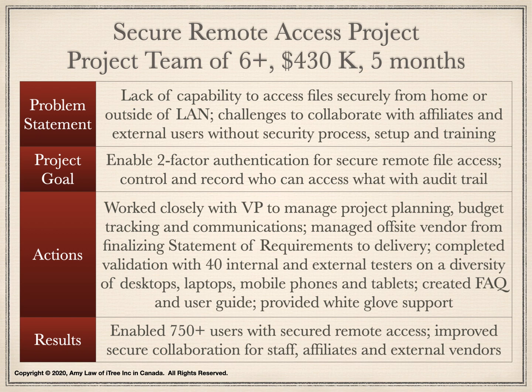The project was successful. As such, we enabled over 750 users with secured remote access to their webmail, Citrix, and VPN. We improved secured collaboration for staff, affiliates, and external vendors. This became the first step moving into ISO 27001 Information Security Management System certification.